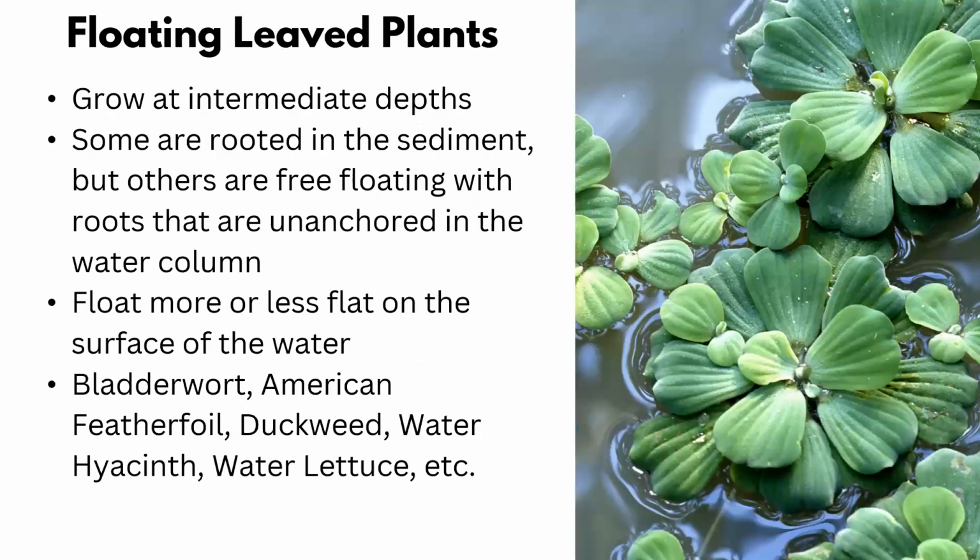All right, and then this one's a little, some people, if you talk to them, there's only two. This is that third category that I'm going to include, the floating leafed plants. So these are the ones that just kind of float. They're not necessarily anchored anywhere in the water column. They just kind of free float and they do just fine. So it depends on the species, but they will grow at different depths because they are floating. They're not anchored into anything, but they just kind of float on the surface.